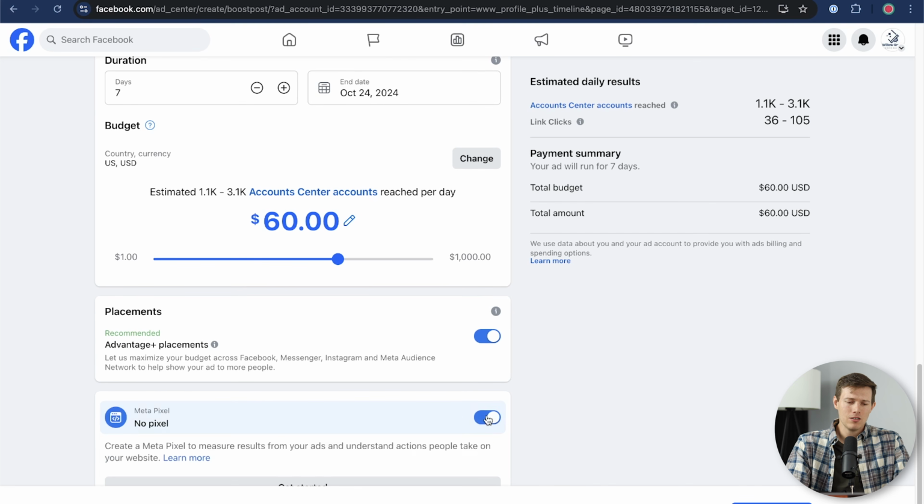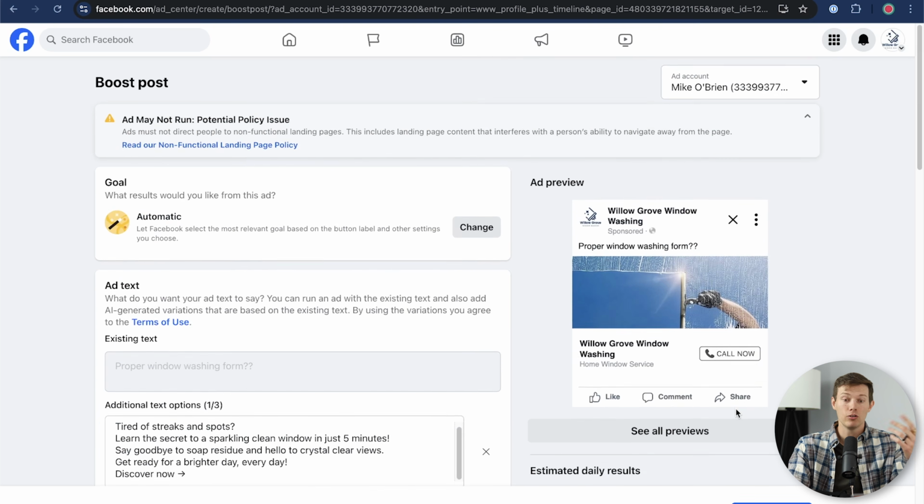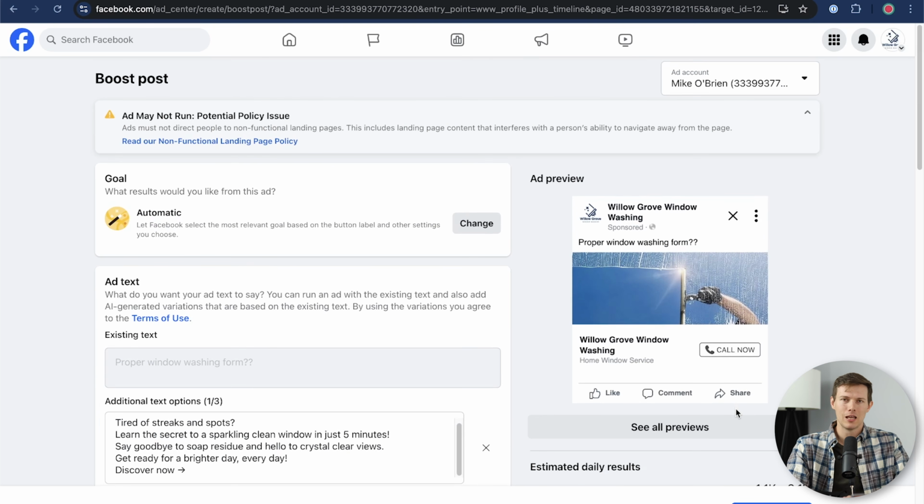So if you have a website, you can toggle this on. You have to set up a Facebook pixel, embed that in your website. If it's something like Shopify, it's very easy to do. Some other websites require some copying and pasting some code. Again, I'll talk about that in the full tutorial. And then lastly, you can just click publish. You'll add your payment information, and then you'll be able to run this ad and start getting some customers.